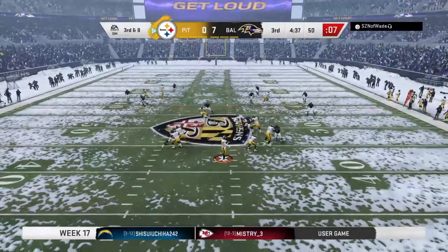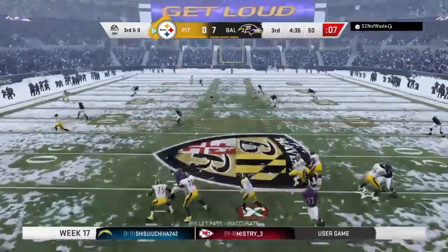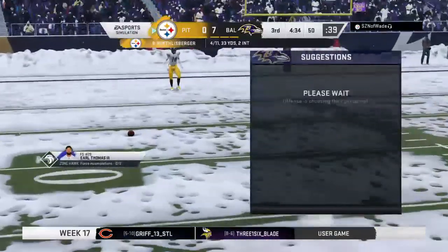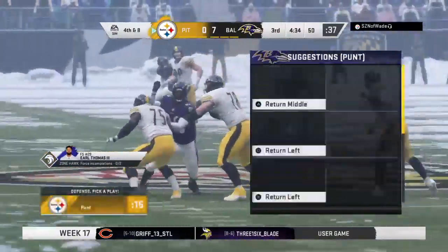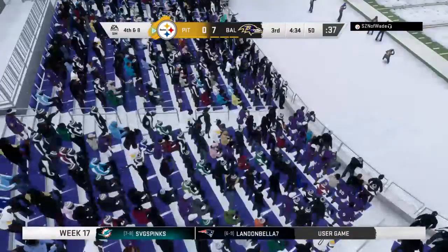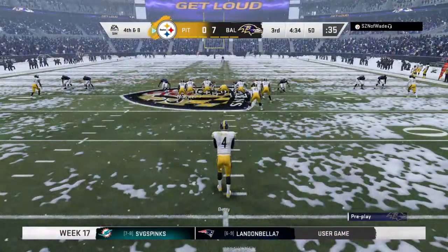From midfield now, here's Roethlisberger. And that will be incomplete. We've seen these defenses make enough opportunistic plays to keep this one low scoring. Flying around, making plays on the ball, and we see yet another errant throw as a result.